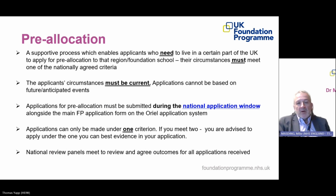We fully appreciate that all applicants will probably want to be in a certain place. But this is not just about where someone wants to be, it's about where they must be because of their personal circumstances. The criteria that we've agreed for pre-allocation have gone through all of our governance with our various different groups and stakeholders looking at them and have been agreed as such. And so in order to be pre-allocated to a foundation school, you must meet one of the nationally agreed criteria.